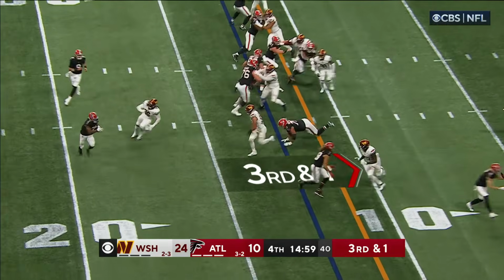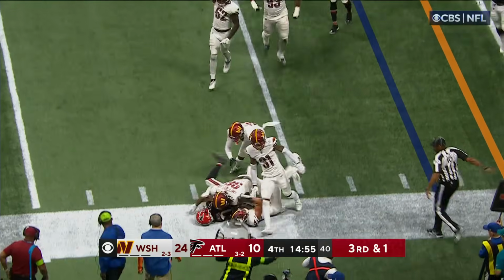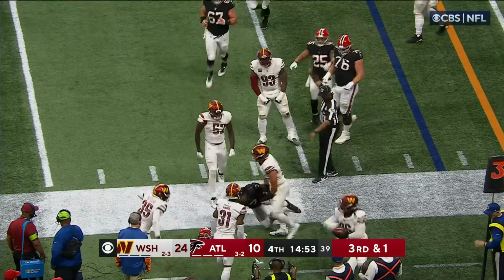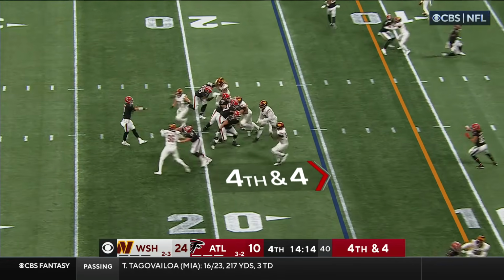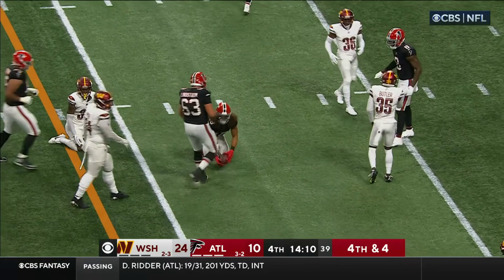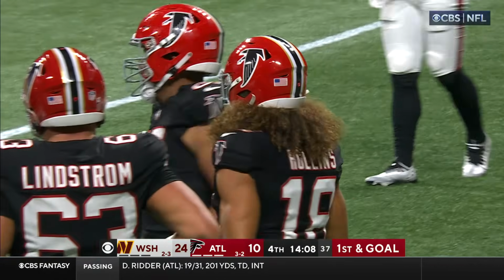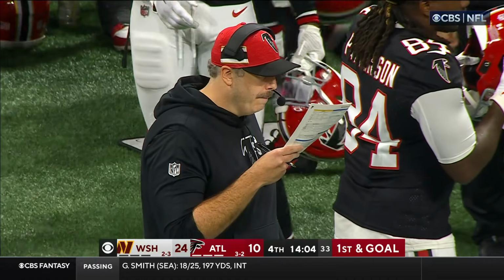That one on CBS. First play of the 4th quarter. Robinson is stacked up. And then discuss it afterwards. They're going for it. Ritter, a quick pass. First down to Hollins. So Arthur Smith took a gamble on 4th down in the first half, and it backfired. This time, the Falcons were able to move the sticks.